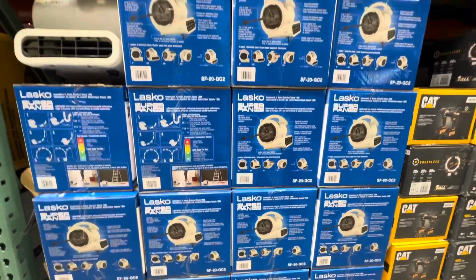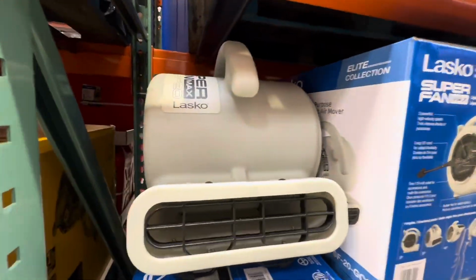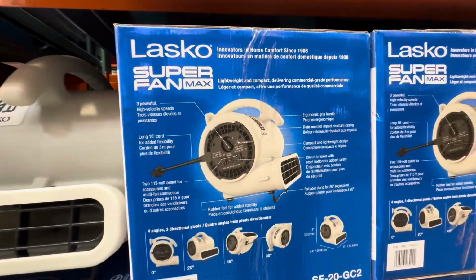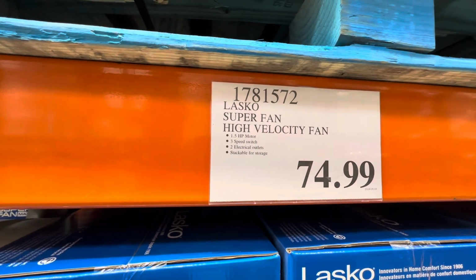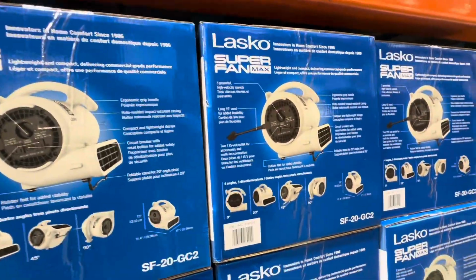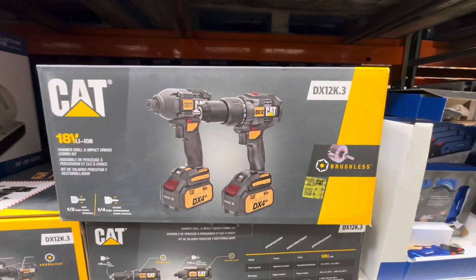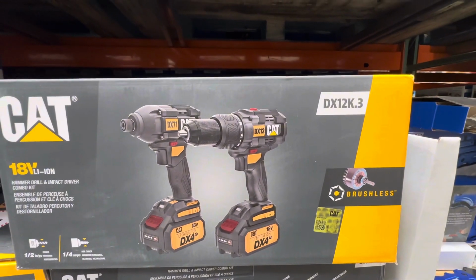And take a look at this super fan high velocity fan. It's Lasko. And this is perfect for dad when working, probably in the garage this summer. It has a three speed switch, and there's two electrical outlets included. $74.99.